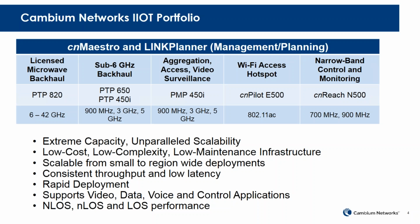We also have our CN Pilot product, which is our Wi-Fi access portfolio. This is an all-outdoor 802.11ac product. It's very attractively priced and very easy to manage using our CN Maestro cloud-based or premises-based solution for access point management and scaling up this network. But really, it's used for providing Wi-Fi access to your employees as they're in a remote area, or you can certainly scale the CN Pilot application to your office-based environments as well.